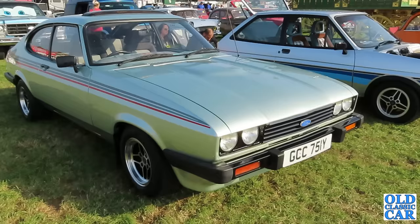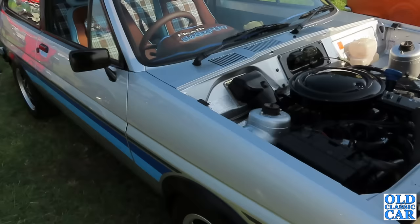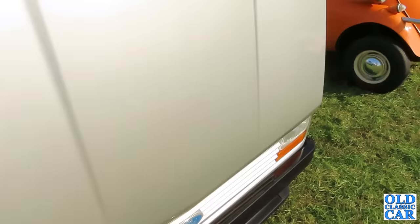A couple of fast forwards now, we've got a Capri from the early 1980s and a Fiesta Mk1. Is this a Supersport? Next to that, couldn't be more different, a BMW Isetta.